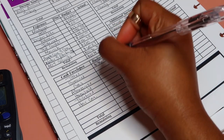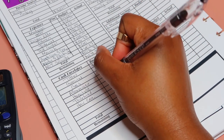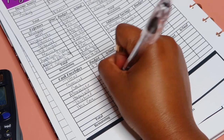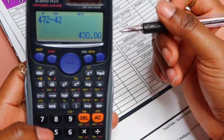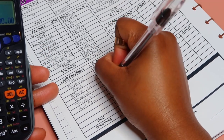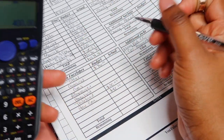Why don't we start with hair care? Let's start with hair care. Let's do $42 in hair care. I think that's good, because that would take care of the $2. So $472 minus $42 from hair care. So now we have $430 to work with. My toiletries, I feel like, is a $30 because I do need to buy a couple of things. So minus $30 for toiletries, so that leaves me with $400.